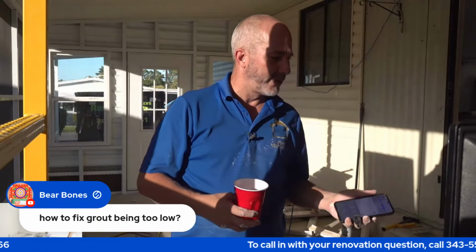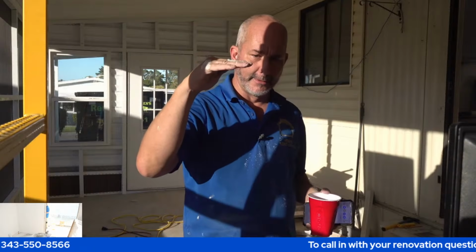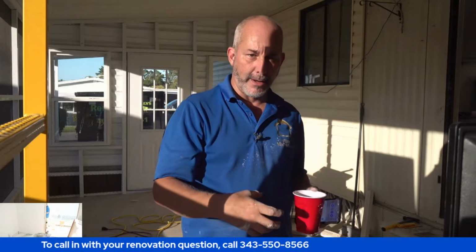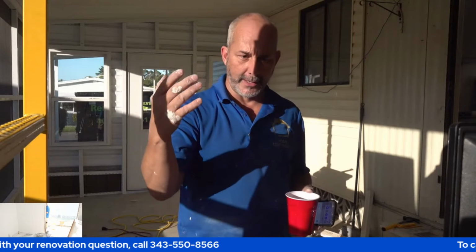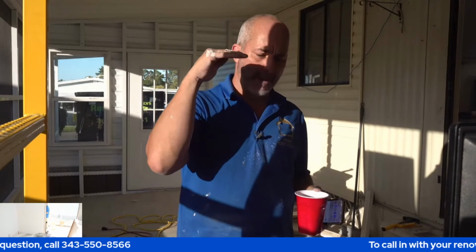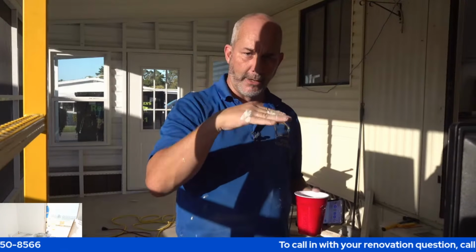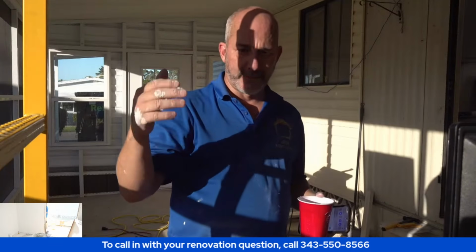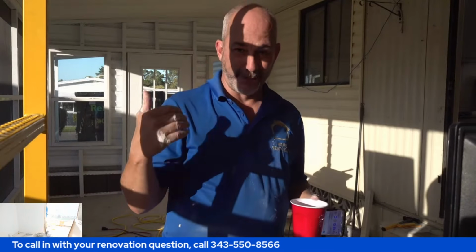How to fix grout being too low. One of the biggest problems. First of all, what's too low, right? Everybody has their own opinion on this. If you put in the grout and it's exactly flush with the tile, that's an impossible standard to live up to, okay? Because we always mix grout with water, and then the water has to leave the grout as it dries, which causes shrinkage. So the standard is always going to be the grout is going to be lower than the tile. Having said that, you could make your grout too wet and you get too much shrinkage, right?